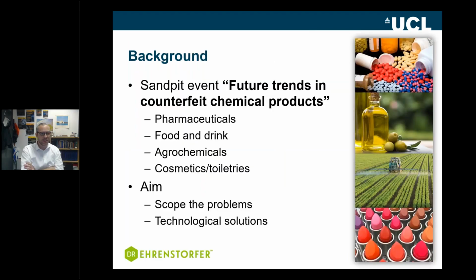So a bit of background to the project. I suppose it started quite a number of years ago now, when we were doing a project to look at detecting counterfeit pharmaceuticals using a technique called X-ray diffraction. And the interest in counterfeit products grew out of that, and we then were funded by the Dawes Centre to undertake a sandpit event where we were looking more broadly at future trends in counterfeit chemical products. The scope of that was broadened to include pharmaceuticals, but also food and drink, agrochemicals, and cosmetics. In that sandpit event, we assembled experts from industry, academia, and government. We had a two-day event where we were aiming to look at the problems that counterfeits present in these spaces and how they manifest, and then start to think about technological solutions that might allow us to counter those problems.